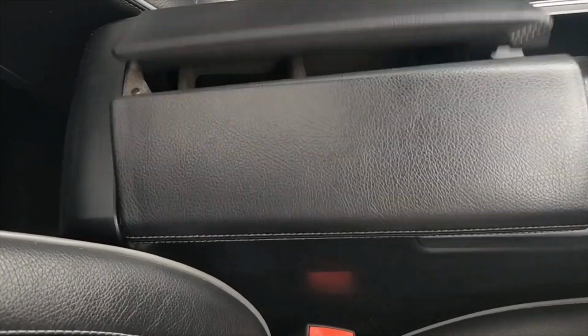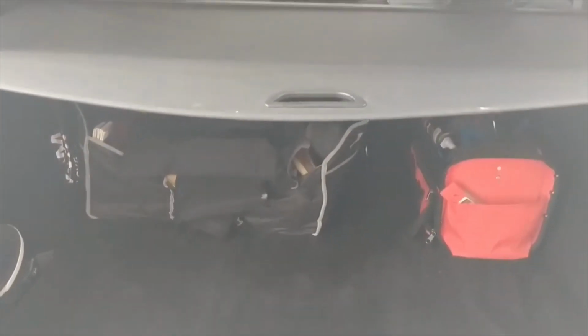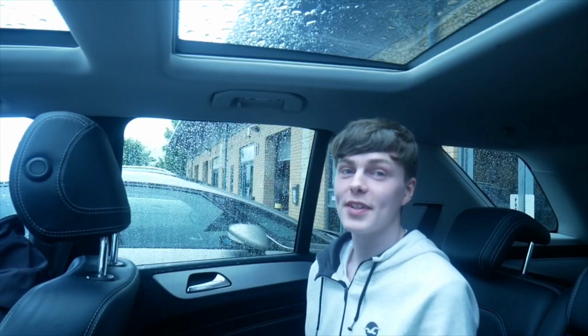So the infotainment system might have the OS of a Tamagotchi, but at least the M-Class provides lots of storage options. As well as a very large boot with seats that fold flat, it also has a self-closing tailgate. Something I forgot to mention in the front is this leather upholstery, which is very nice.